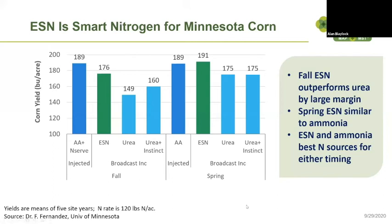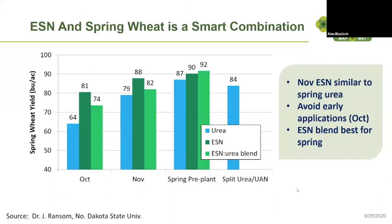Okay, let's go on to another study. This is a recent study out of North Dakota looking at fall application of ESN for spring wheat. Now, again, keeping in mind the appropriate management practices, if we are going to put nitrogen on in the fall, and in eastern North Dakota, where these studies were done, sometimes wet soils in the spring are a problem and you can't get into the field. And so there could be some justification for fall applications if done properly.